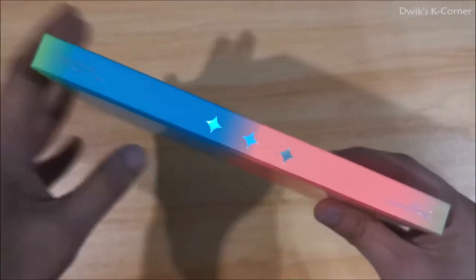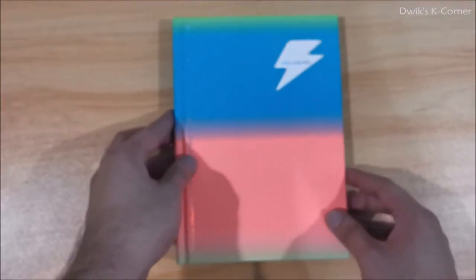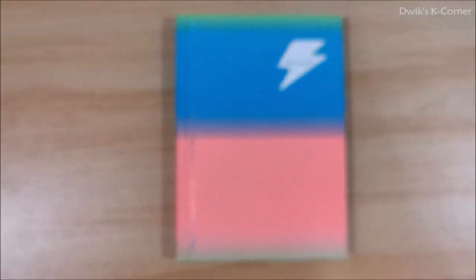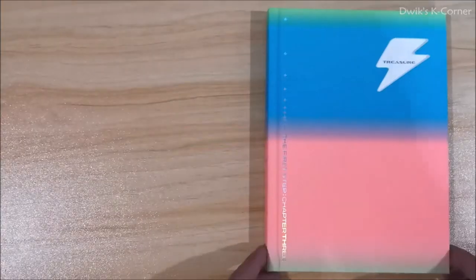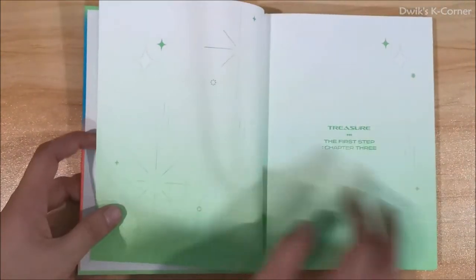So, YG is really giving us the blessing of having the instrumental versions of awesome songs per single album. Alright, so let's start. This is totally going to be awesome.